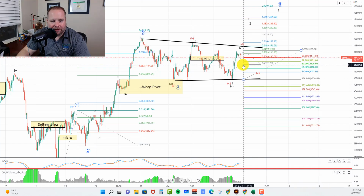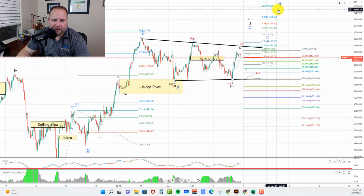If they can hold that area and then extend higher over this A wave and through this triangle setup that we'll talk about in just a little bit, if they can extend and break through that, then it looks like we're on our way to wave 3 up here to the 4240 to 4250 area. Then we would look for a 3-wave pullback in 4 and a final 3-wave move up in wave 5 to complete this move up around the 4300 area.